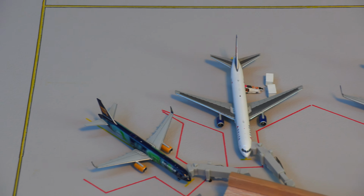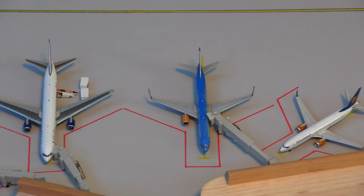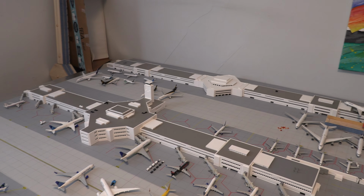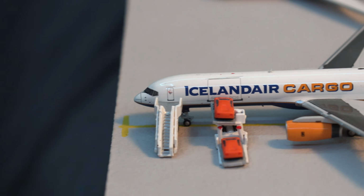And as I add more detail to this airport, I will be adding more detail onto the Denver International Airport. I have finished all of the terminals, as you can see, and I am now wrapping up all of the gate markings, and I am so excited to unveil it to you guys.